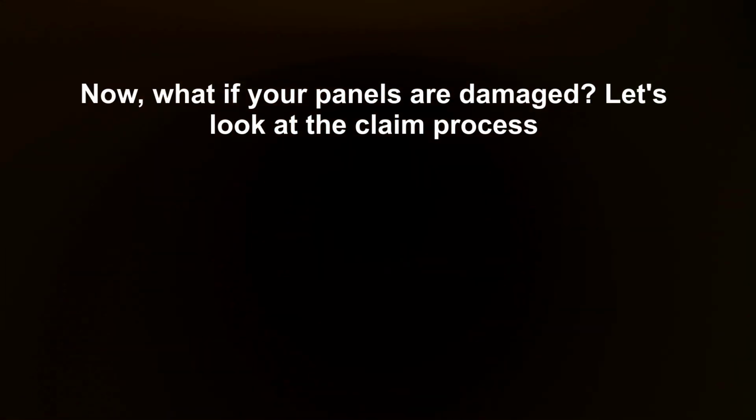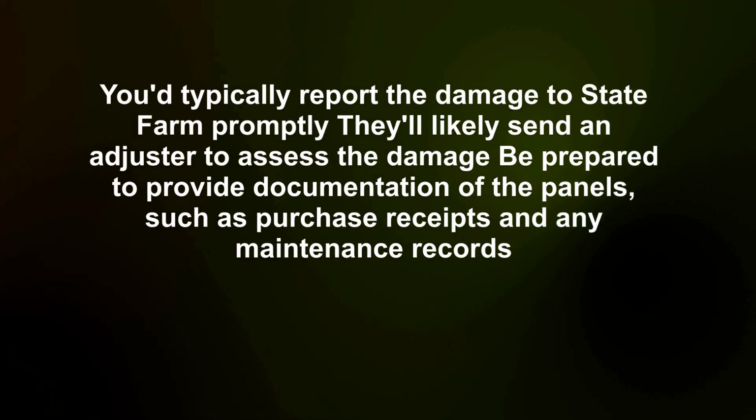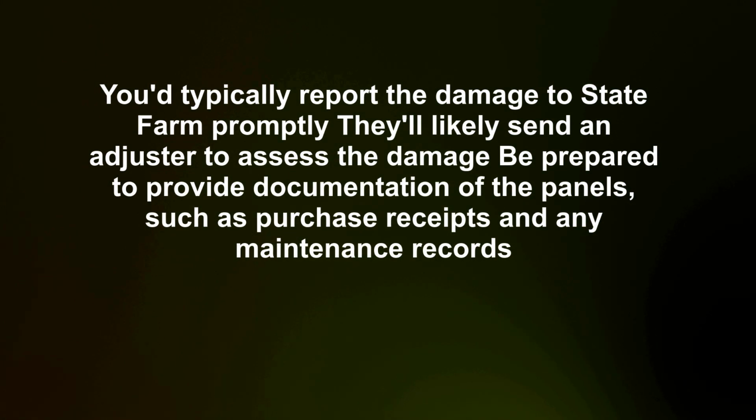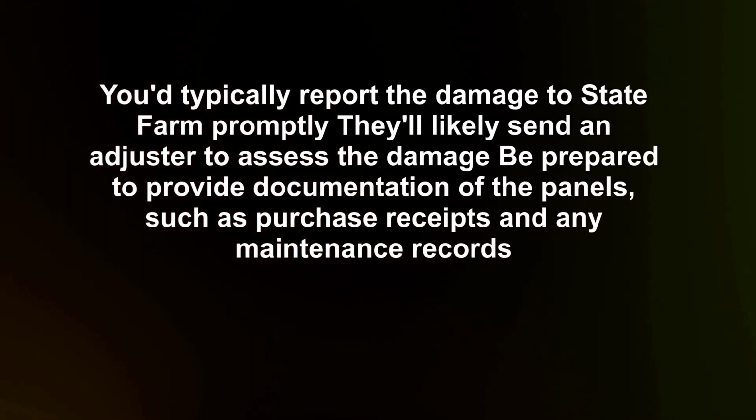Now, what if your panels are damaged? Let's look at the claim process. You typically report the damage to State Farm promptly. They'll likely send an adjuster to assess the damage. Be prepared to provide documentation of the panels, such as purchase receipts and any maintenance records.